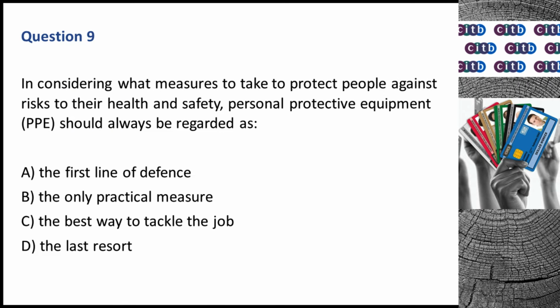Question 9. In considering what measures to take to protect people against risks to their health and safety, personal protective equipment, PPE, should always be regarded as A. The first line of defense. B. The only practical measure. C. The best way to tackle the job. D. The last resort. The correct answer is D. The last resort.